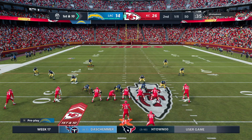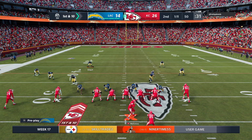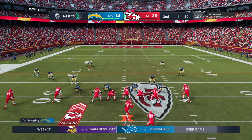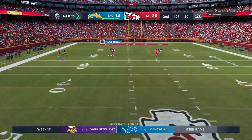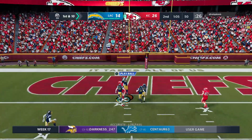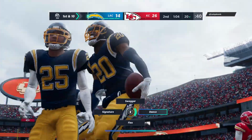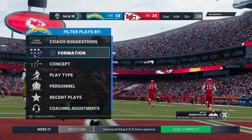First and 10 at the 50-yard line. 56 is Mike. 56 is the Mike. Yellow. From midfield, here's Mahomes. Oh, he's going to let this go for the end zone. And this is going to be intercepted. Desmond King picks it. And a big turnover there as his guys will get the football back.